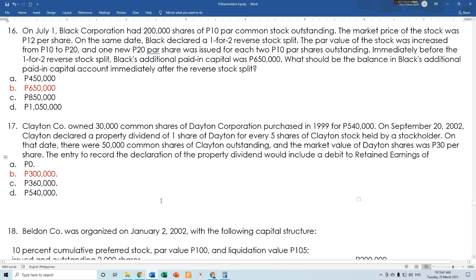Okay, so for number 16, meron daw tayong 200,000 shares outstanding, 10 pesos yung par value. The market price of the stock was 12 per share. On the same date, nag-declare siya ng 1-for-2 reverse stock split. The par value of the stock was increased from 10 to 20 and one new 20 par value share was issued for each of the two 10 peso par outstanding shares. Immediately before the 1-for-2 reverse stock split, the additional paid-in capital was 650. What should be the balance in Black's additional paid-in capital account immediately after the reverse stock split?